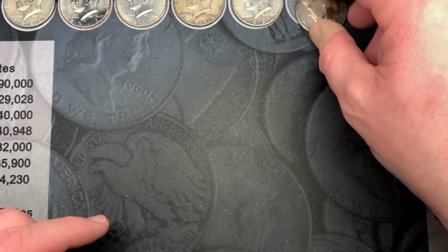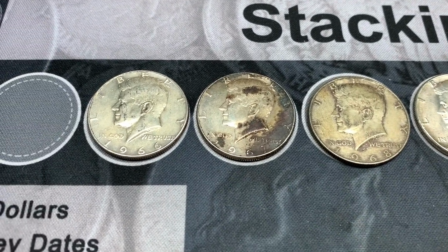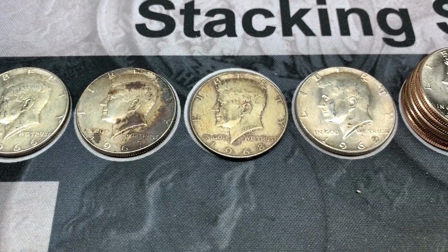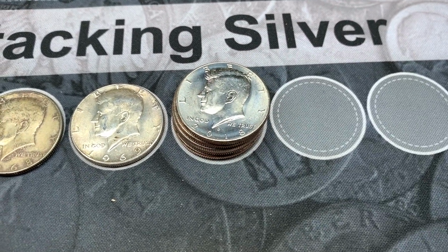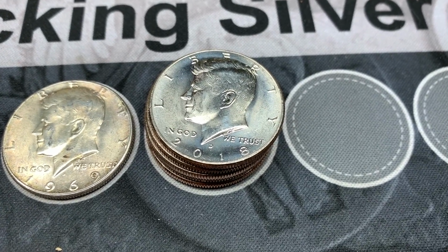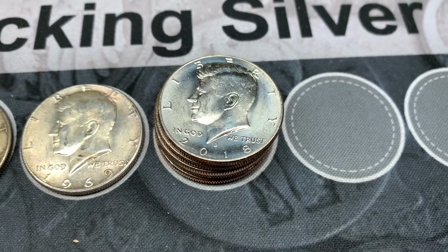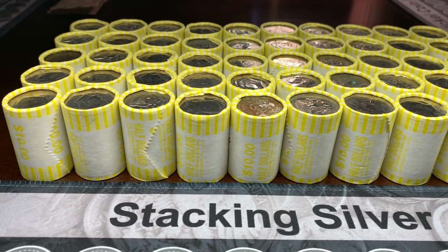Oh, that is awesome. Box number one turned out to be a pretty good box. We had the 4 silver, 66, 67, 68, and 69. And then we also had 5 NIFCs that are keepers, including that really nice 2018 Denver right there. That was great. So we have box number 2 all laid out right here and ready to go.